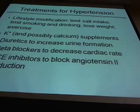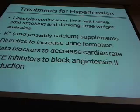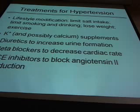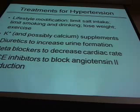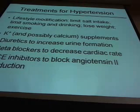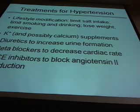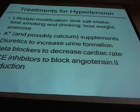Treatments: lifestyle modification, limit salt intake, lose weight, exercise. That damn diet and exercising now. Potassium and possibly calcium. If your potassium's up, when your body is excreting it, it's going to get rid of some of the sodium too. Diuretics, calcium supplements. Calcium can act as antagonistic to the cardiac cycle, and so your heart's not beating as hard, which brings your blood pressure down.